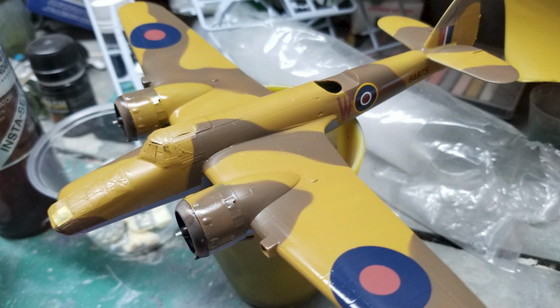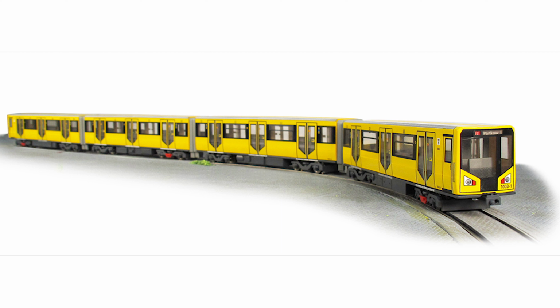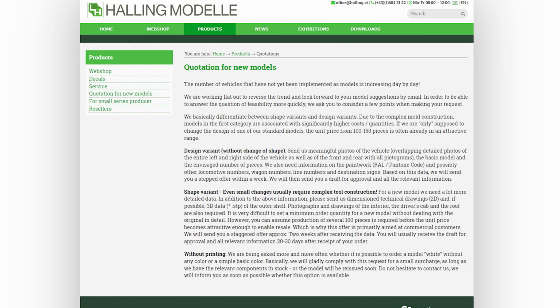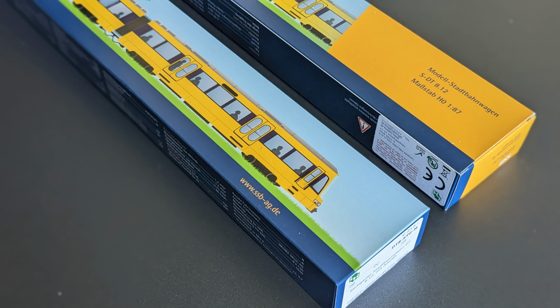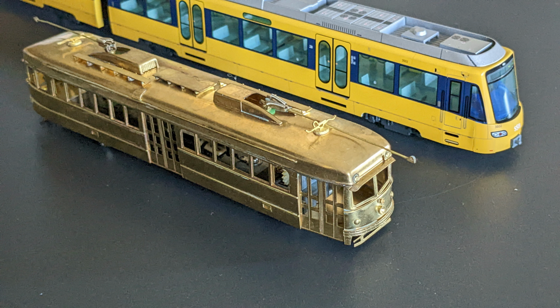Halling does offer custom decorated and even entirely custom designed new models for a price. I just might take them up on that offer and report back how much that ends up being. I got these for €176 each, and if you're in the US in 2022, the exchange rate is very favorable. I'd recommend buying a tram from Halling as soon as possible to rake in that savings.